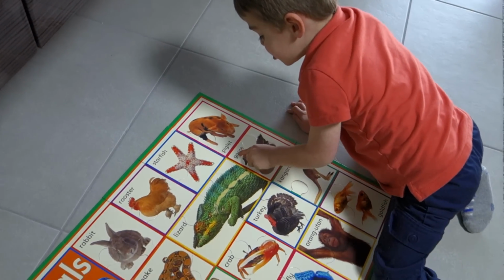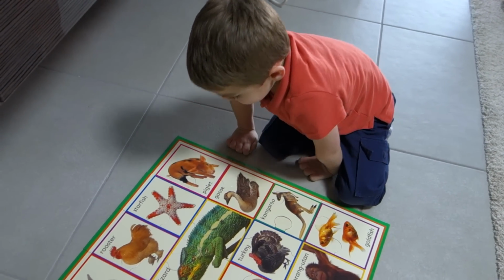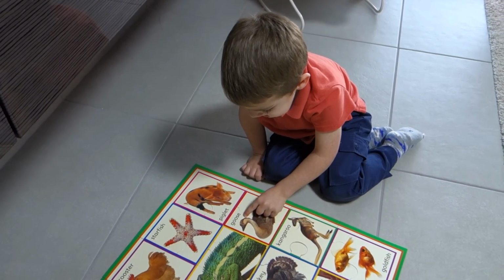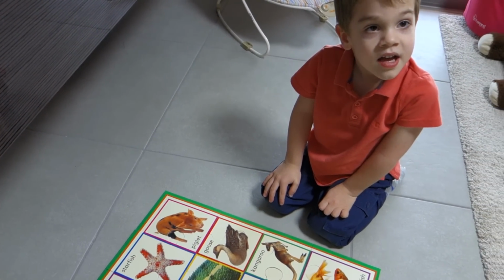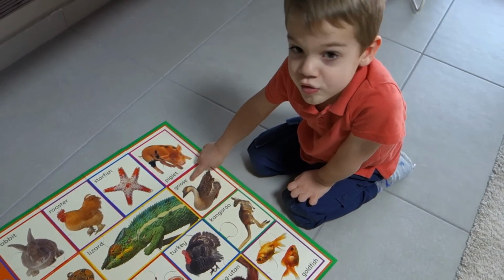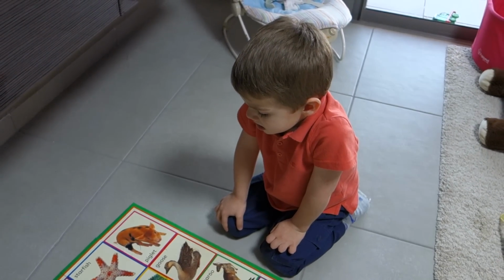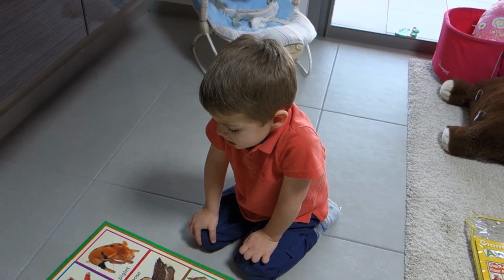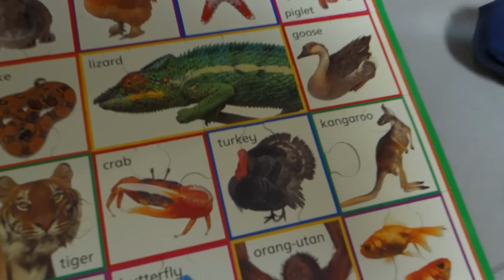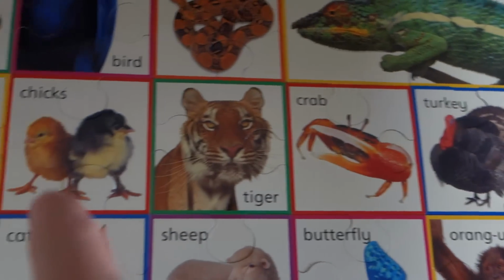No, it's got two O's. Yeah, O and O say ooh. G-O-O-S-E. Goose. The E makes the S stand out. So yes, actually it is goose. What else do we have? We already did it. No, we didn't. We didn't read any of these.